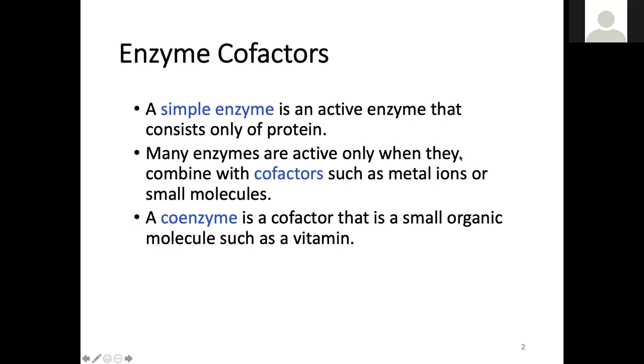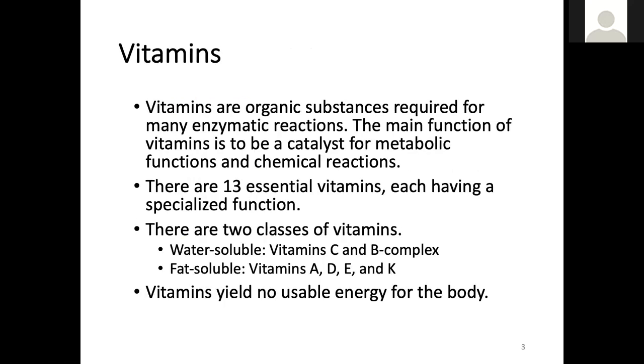So remember that there's two classes of vitamins, right? There's fat-soluble vitamins, and there's water-soluble vitamins, right? And a fat-soluble vitamin is one that can dissolve in lipid, and a water-soluble vitamin can dissolve in water, okay? Vitamins are organic substances that are required for enzymatic reactions. If we didn't have these, then those chemical reactions would happen so slowly that we wouldn't get any value out of them. There's 13 essential vitamins that have special functions, and the two classes are shown here, right? Vitamin C and B complex, and the fat-soluble vitamins A, D, E, and K, okay? Vitamins by themselves aren't used to generate energy, but vitamins are tools that are used to create the energy that we need, okay?